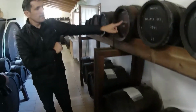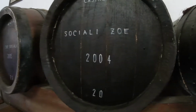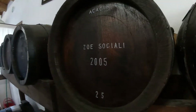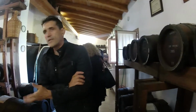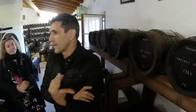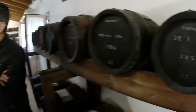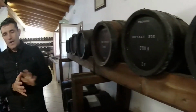On these barrels you can see a name, Zoe. Here you can see another name, Ellie. This is because in the area we have a tradition to start a new set of barrels at the birth of a daughter. When the girl was something like 20 years old and left the original family, this was part of the dowry. It was a way to provide the new family the medicine for life. They thought that the balsamic vinegar could have a medical effect on the throat, on the stomach. So that's why they have been facing this crazy process I'm going to explain to you.